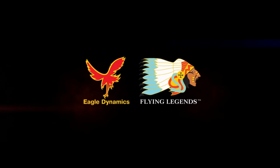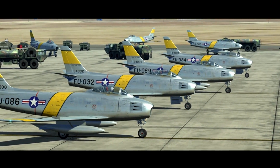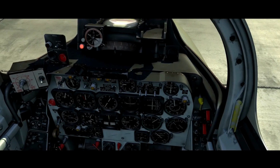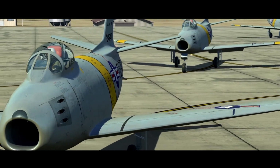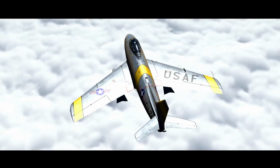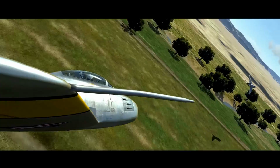Sticking with DCS, the DCS F-86 Sabre has now officially come out of beta, which is great news. The Sabre is one of a number of aircraft from Belsim Tech that have been in beta for, it seems like, an interminable amount of time, but this week it left beta and is now version 1.0. The F-86 Sabre is an icon of the Korean War era, a highly capable swept-wing single-engine jet fighter that was from time to time able to serve double duty as a light air-to-ground attack aircraft as well.